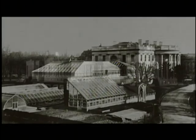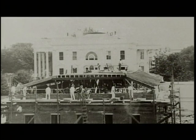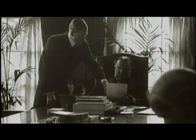Standing in the way of expansion of the west side of the house was a vast array of greenhouses. "Smash the glass houses," ordered Teddy Roosevelt, and a new West Wing was created for the president and his staff. The first president to use an Oval Office in the West Wing was William Howard Taft in 1909.